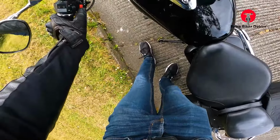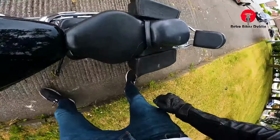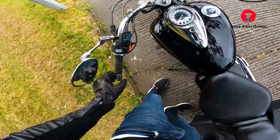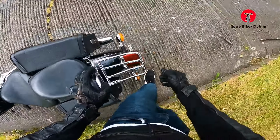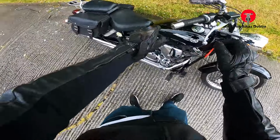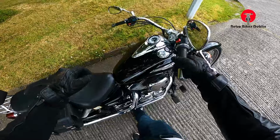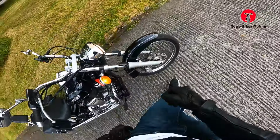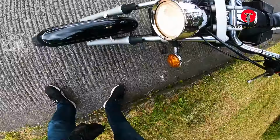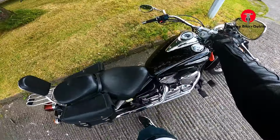Horn, we'll give a go. Horn is working nicely. Indicators, front left indicator, rear left indicator working. Rear brake light there as well. We have the rear right indicator and front right indicator working as well. Turn on the lights at the front. High beam and low beam seem to be working there. That's the high beam, I'll just turn off, and there's the low beam. Lights, all that working nicely.